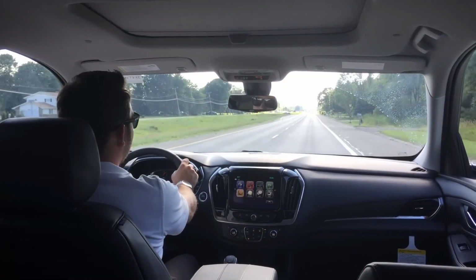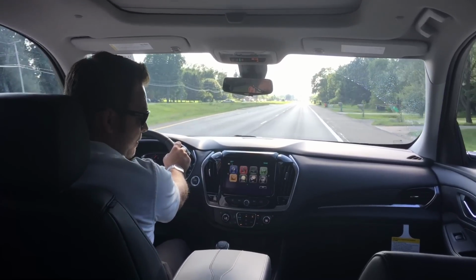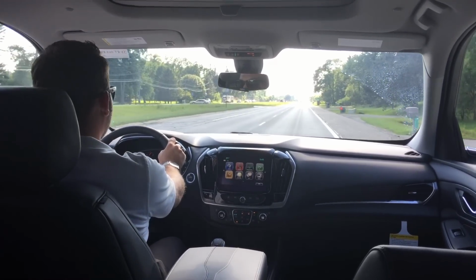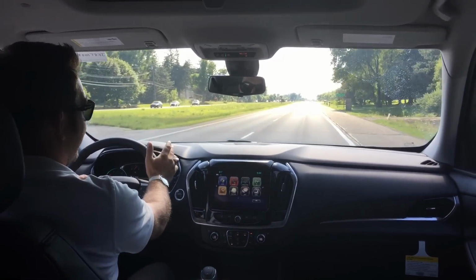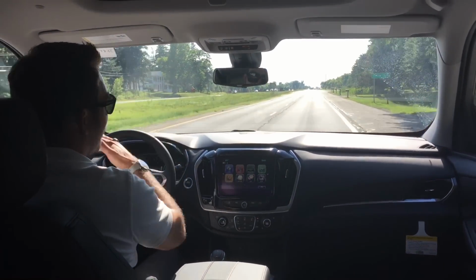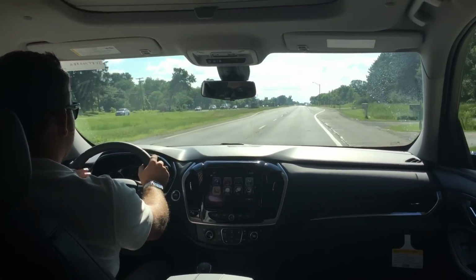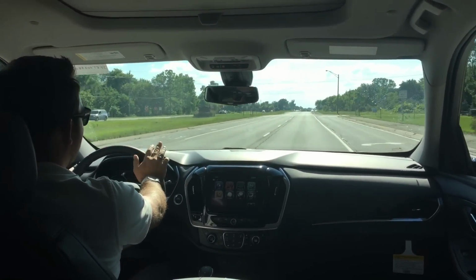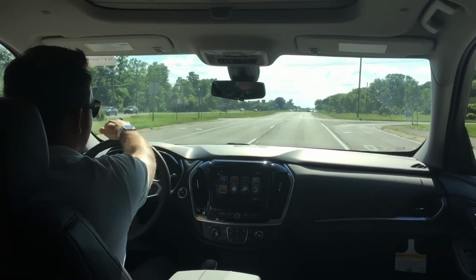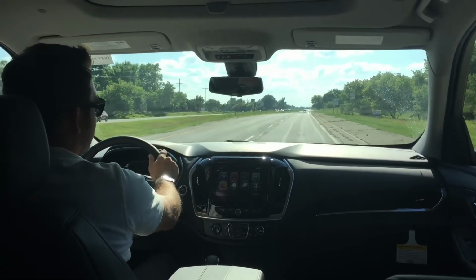Alright folks, here we are in the new 2018 Traverse. As I mentioned before, one of the things that I was most curious about with this new model is the ride. It rides on a new 5-link suspension, which really limits body roll, front and back and left to right. And you can really tell this road isn't a very nice road, which makes it really great for test drives. In a lot of cars, these seams going across the road make your car kind of hop. And this just rides smooth as glass.